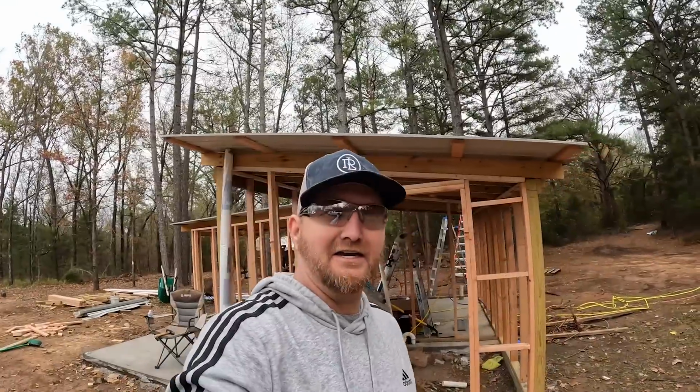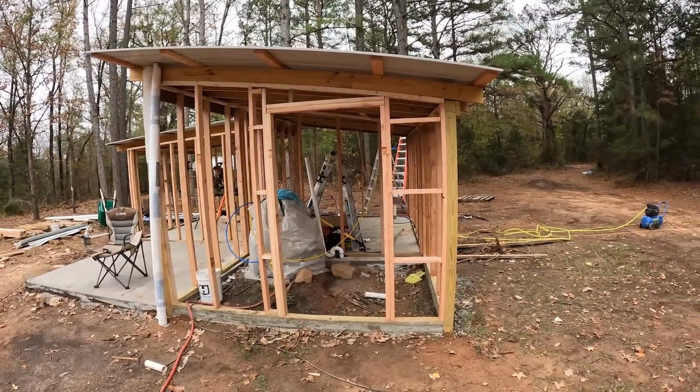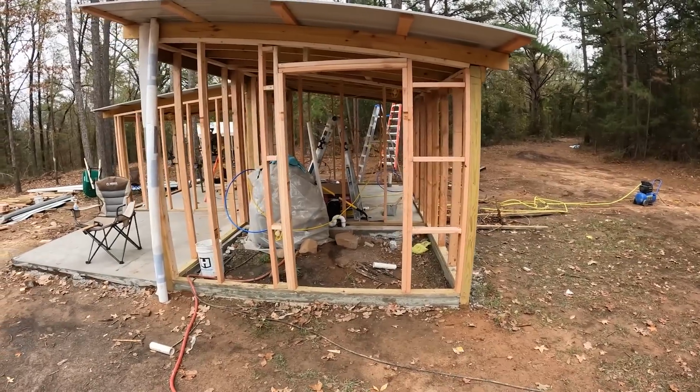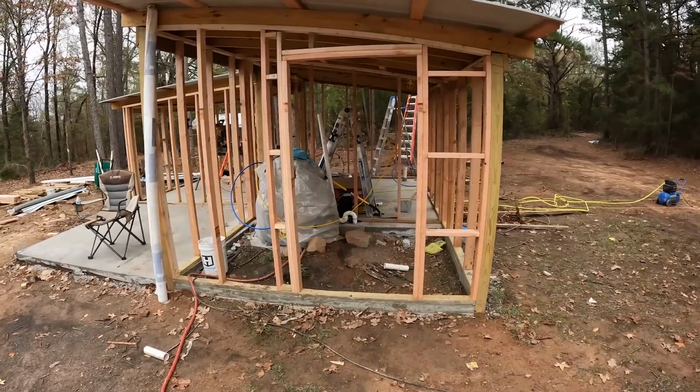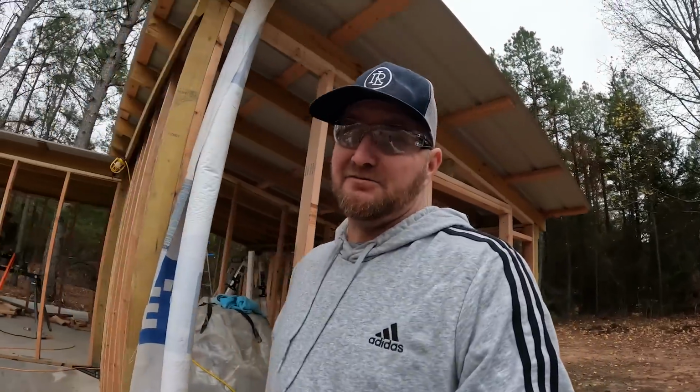Well, got it done. It's definitely not pretty to say the least, but it's blocking, so you're never going to see it anyways, but it will serve its purpose, especially once the siding's on there and locks it all in. But it is sturdy, it ain't going nowhere, and at the end of the day, that's what you're looking for.